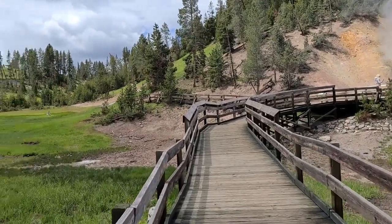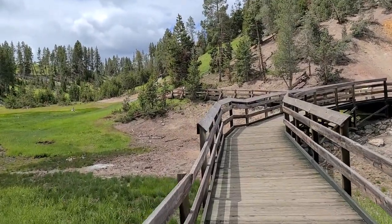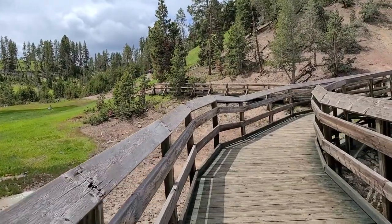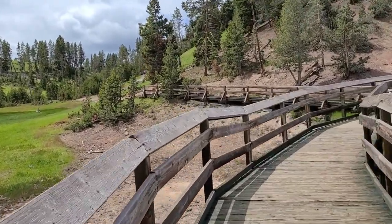Here we are at the Dragon's Breath area at Mud Volcano in Yellowstone. So we're gonna go take a look, see what we can see, and stretch our legs for a bit.